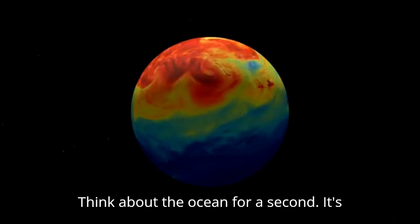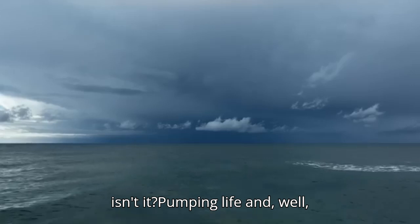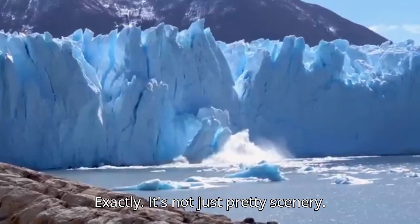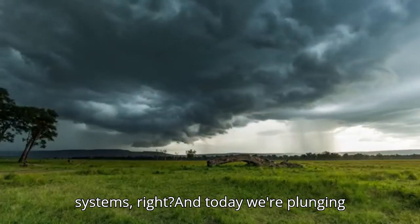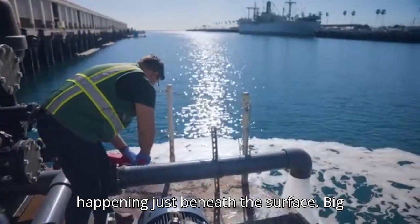Think about the ocean for a second. It's just this vast blue heart of our planet, isn't it? Pumping life and, well, regulating pretty much everything from the food we eat to the air we breathe. Exactly. It's not just pretty scenery. It's fundamental. The engine of Earth's systems. Right. And today we're plunging into some really significant shifts happening just beneath the surface.